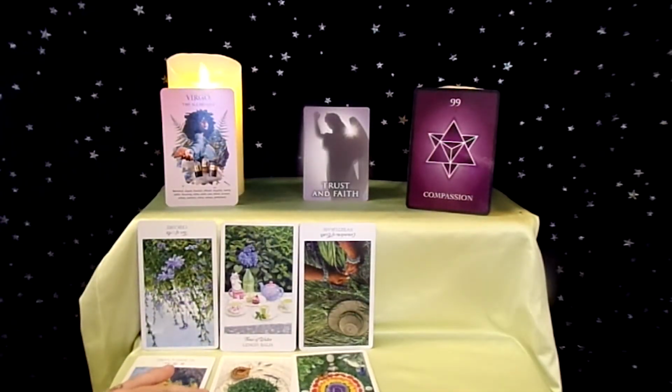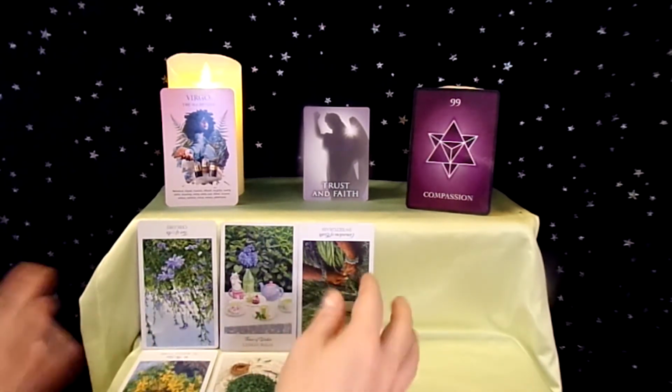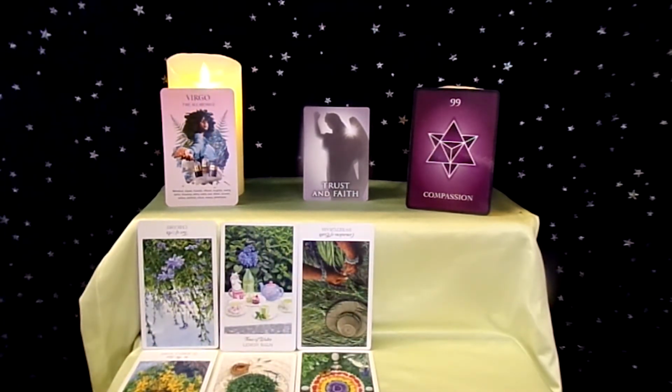So with the Sun reversed, the Sun is the most positive card in the tarot, and so even when it's reversed, it still ensures a happy, successful outcome. I call it a yes but card. When it's upright, this is a big hell yes, and when it's reversed, to me, it's yes, but it will take longer than you thought, or yes, but adjustments need to be made. It's going to be great, but it's going to be different than what you expected.